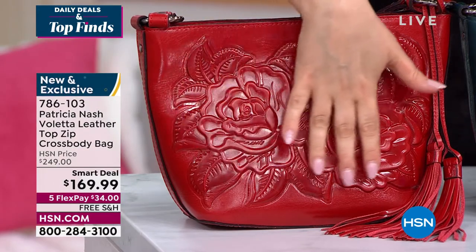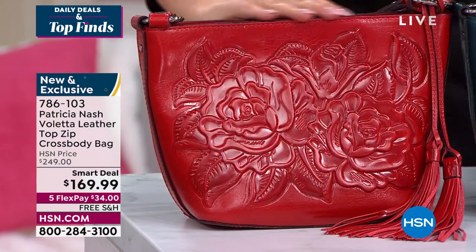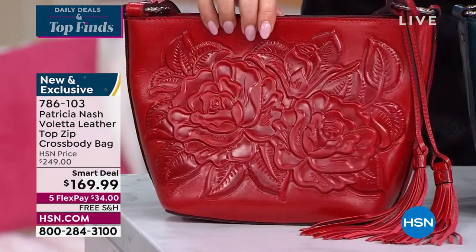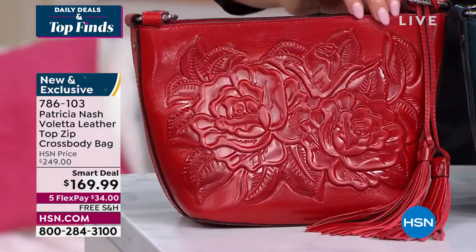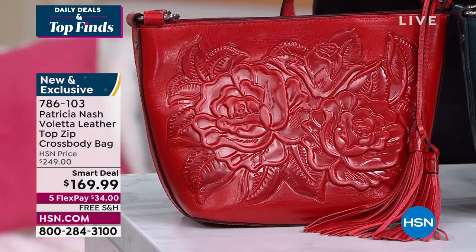Look at that amazing tooling, and that is all handcrafted on this bag. You cannot get that amount of detail and dimensionality if the leather wasn't top of the line. So let me show you everything, including the hardware, which is like jewelry style hardware.